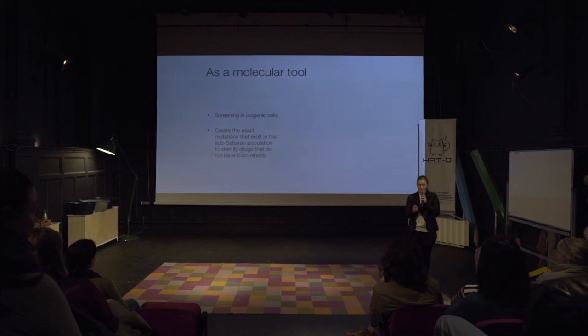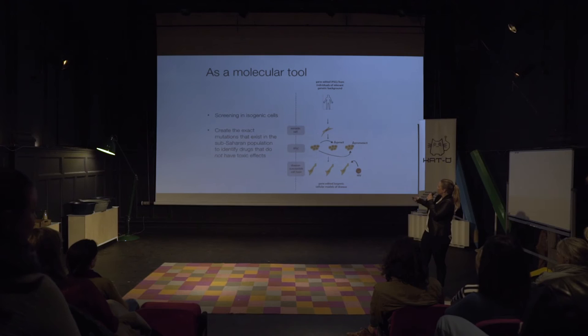I mentioned to you that you can make induced pluripotent stem cells from any individual just by taking a skin sample. Now, once you grow those stem cells up, you can turn them into any cell type, and I'll show you a few examples in a sec. But what you might want to do with that is turn them into heart cells or liver cells to do drug toxicity tests. That's important because a lot of the drugs that are developed to date, by and large, are tested in the US and in Europe. So you're testing those drugs on Caucasian individuals.